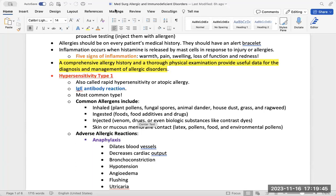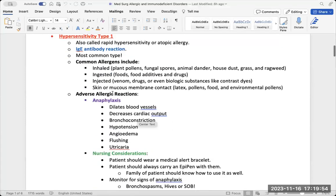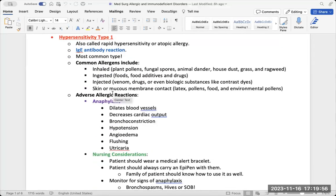So that's where all of those alert bracelets are really important, because computers can make errors, so we want to have as many checkpoints as we can as a nurse. Now, I saw in your notes that you have different types of hypersensitivities, or different types of responses that your body can produce in response to an allergen.